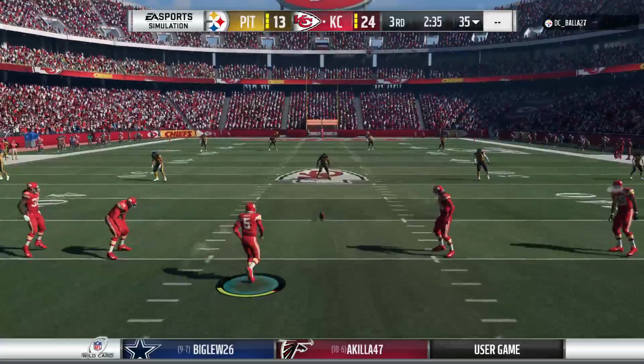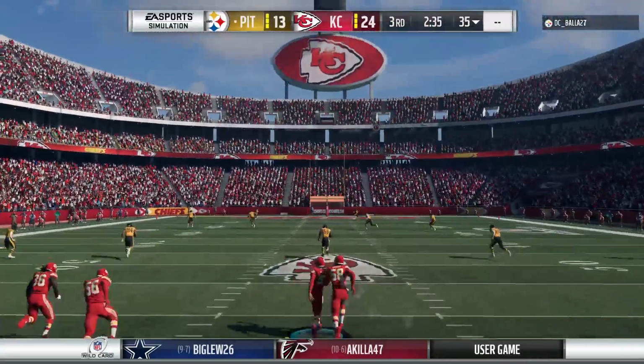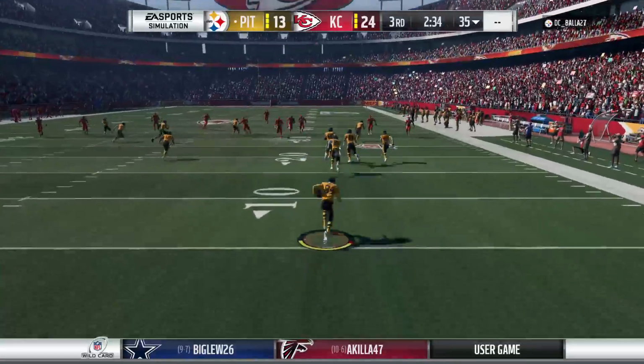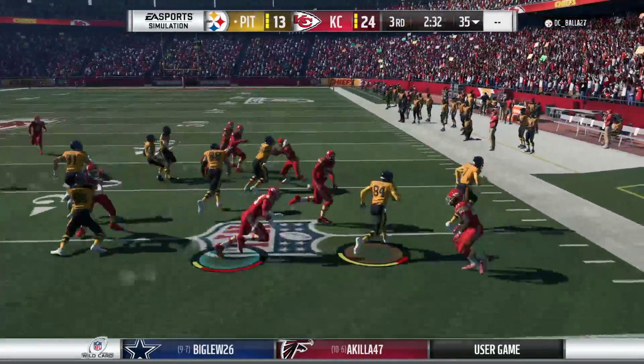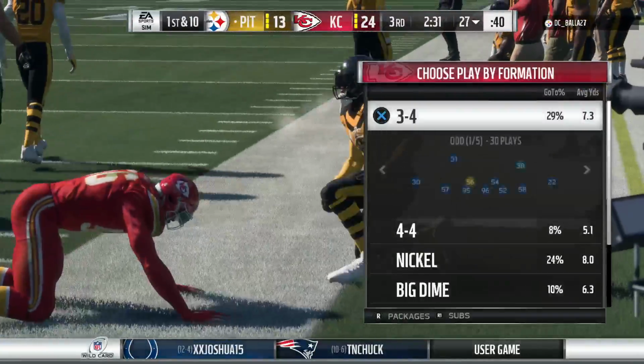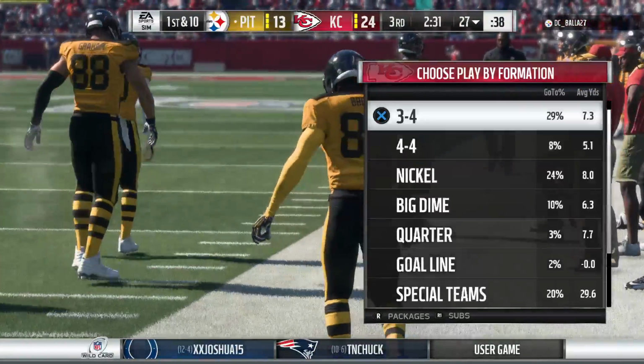Here's Prater now set to kick it away. This fielded at the 2. Pittsburgh's offense now heading back out onto the field.